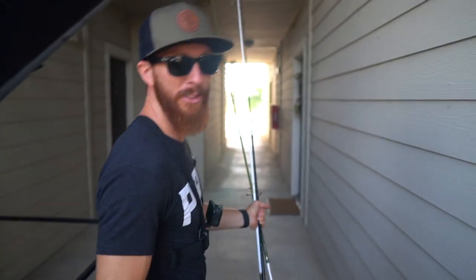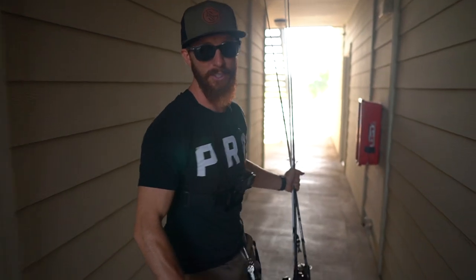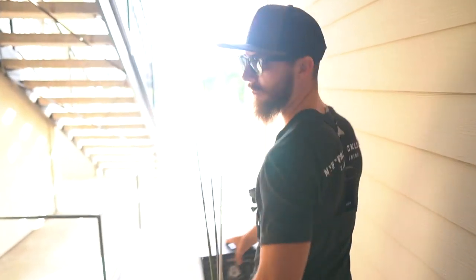Well, that first spot was like an instant fail. Quickly realized there was nothing but catfish in there, but at this spot, through that app I use, it's documented catches of bass. So we're gonna take a look in here. We have never fished this pond, but this one right off the bat looks a lot better. Let's see what it's got in store.